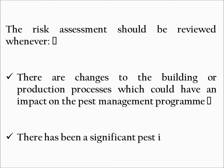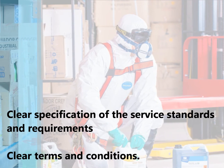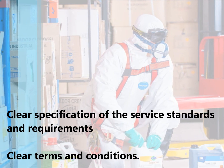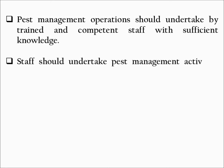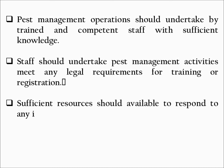Where there has been a significant pest issue, the services of a pest management contractor should be employed. The service contract should contain a clear specification of the service standards and requirements, and should also contain clear terms and conditions. Where a site undertakes its own pest management, it shall be able to effectively demonstrate that pest management operations are undertaken by trained and competent staff with sufficient knowledge. Staff undertaking pest management activities should meet any legal requirements for training or registration. Sufficient resources should be available to respond to any infestation issues.